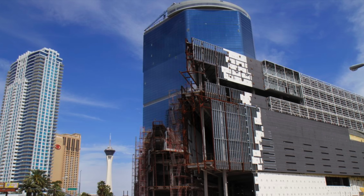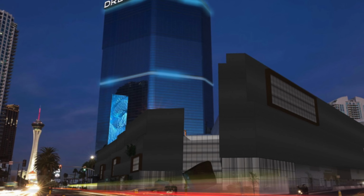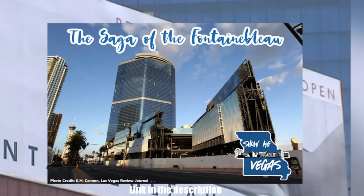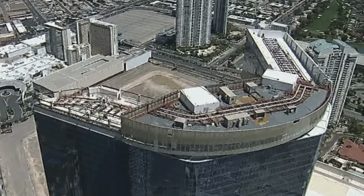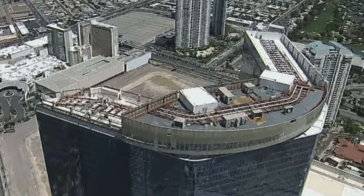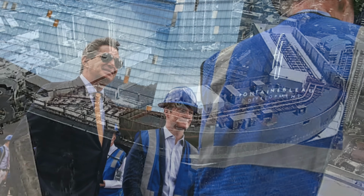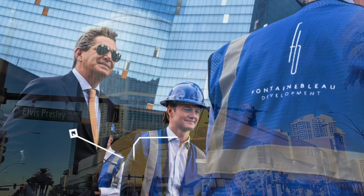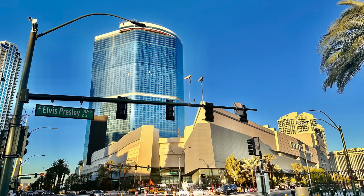Now, the Fontainebleau saga could fill a book, and as a matter of fact, if you want to know more about the history, I'll direct you to this blog post I made about 2.5 years ago. But really what you need to know is this hotel has just been the victim of bad timing. First, the Great Recession, and then the COVID-19 pandemic. Both of those things derailed it. But now the hotel is back in the hands of the original developer, Fontainebleau Development, and Jeff Soffer, and its opening in 2023 will serve as yet another symbol that Las Vegas can and has rebounded from so many things.